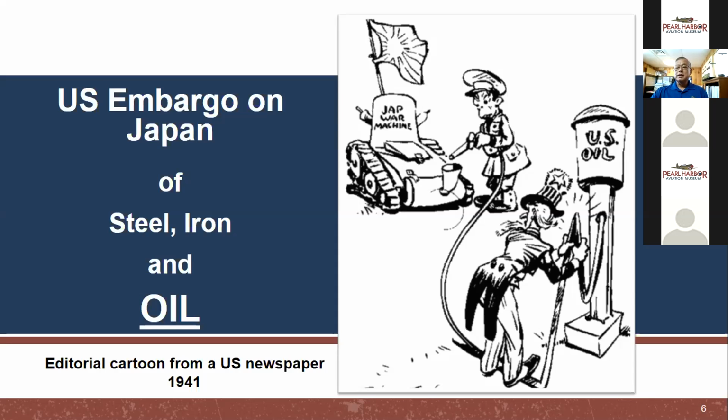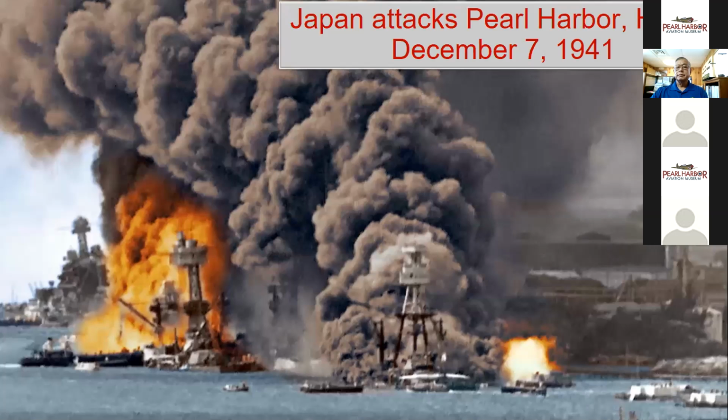Here you can see a cartoon from a newspaper showing Uncle Sam cutting off the oil supply to Japan, which runs their war machine. Japan thought the trade embargo by the United States was unfair and considered it to be an act of war. They believed that if they could attack and destroy the U.S. Pacific Fleet at Pearl Harbor, they could force America to sue for peace rather than fight a war with Japan.